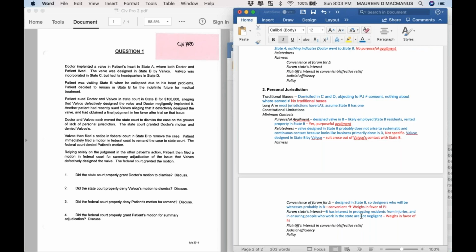So here it says that plaintiff, let me not italicize that, plaintiff visiting state B when he collapsed due to his heart problems. And right now I just realized, the valve was designed by Valveco, and it looks like the valve failed while plaintiff was in state B. And I realized I can use that for relatedness as well. So I can use that fact again. As soon as I recognize it, I see that it goes to another issue as well. Then I want to use as many facts as possible for as much as I can. So I'm going to use that up there as well.